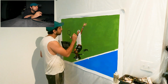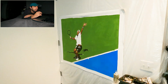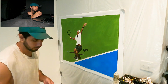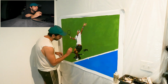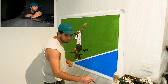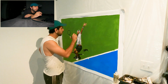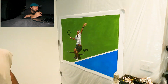And this one was also unique in that it was a two-tone field, right? So you've got the green and the blue with the little line in between, and that to me was a lot of fun, and it's a bit of a change up from what we've normally seen. I think I've got one other big piece that's got a two-color, two-tone field in it, and that's pretty cool. But getting to do one at this scale was nice as well.